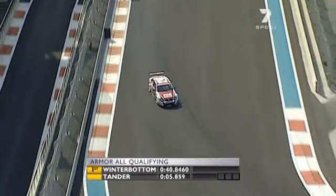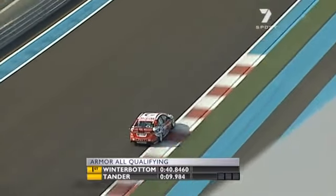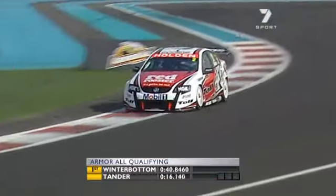1:58.662 time to beat. First marker will be 40.8 for Tander. 5 pole positions and 6 race wins. Last year he finished the year with a bang.